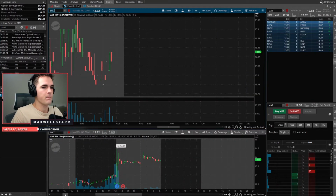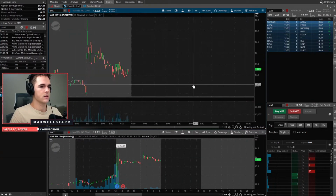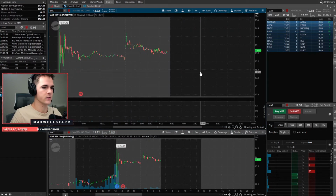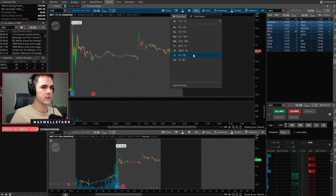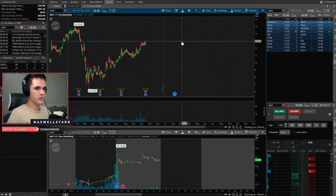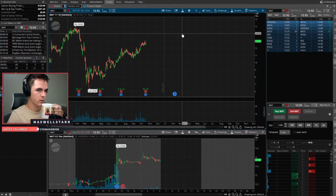We have W. Zoom out here. W is up. Volume looks good. Daily chart. We're gapping up to 13.84.